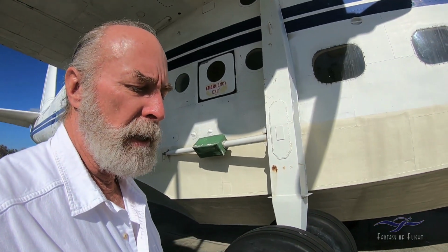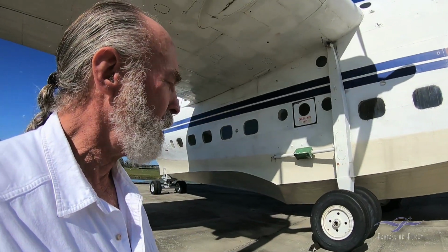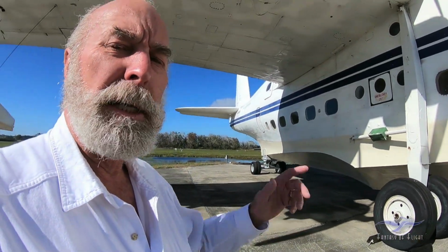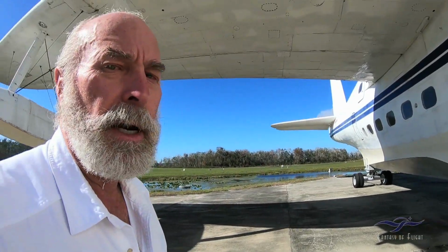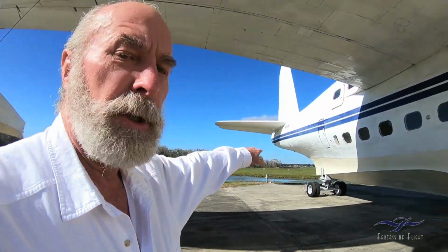I bought the airplane in about, this is stretching it, Fantasy Flight opened in 1995, and I purchased the airplane, I believe, in 1995, 1994, somewhere in there. It took me several years to get the permit to put in my seaplane ramp. I don't even want to go there with all the regulations and finding Indian arrowheads. And anyway, we finally put the ramp in there.